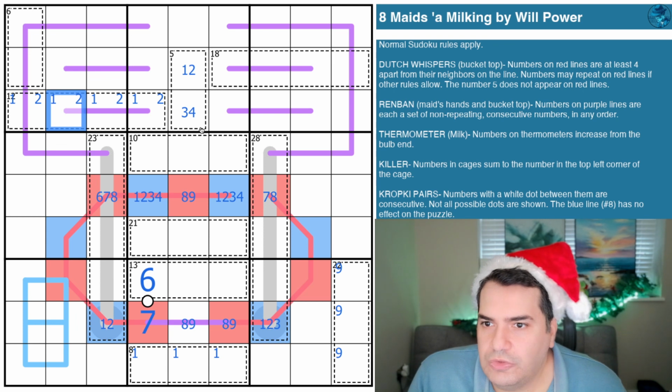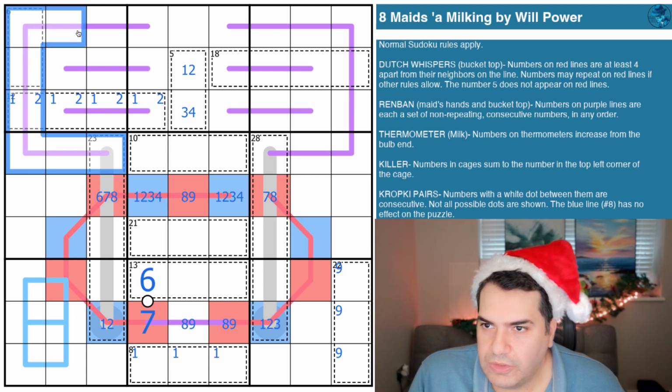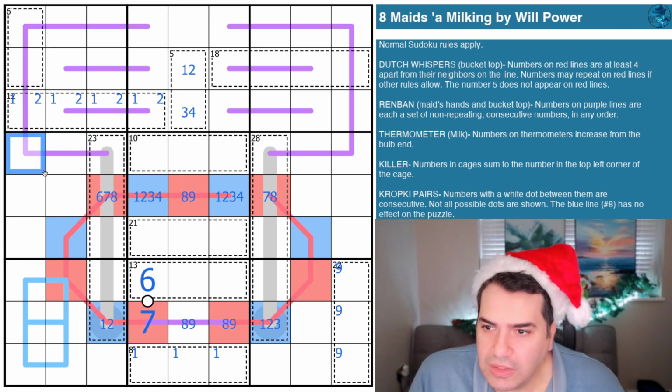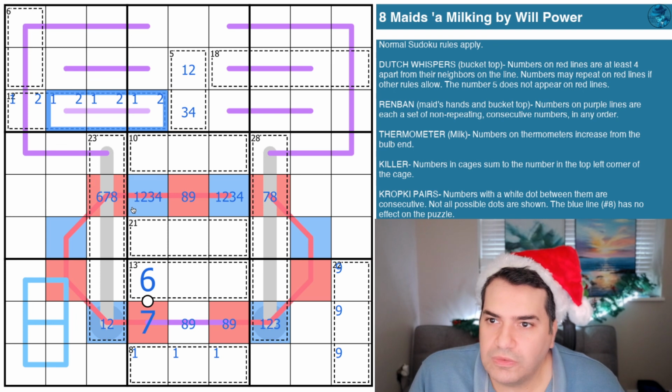Now, the other thing that's sort of in my mind is the fact that these are 1, 2s somewhere in this cage. Do they have to be on this Renban? Is this essentially a 1, 2, 3 Renban line? And I'm not really sure I know the answer to that one. Because this is such a long Renban. 1, 2, 3, 4, 5, 6, 7, 8, 9. Yeah, it's got all the digits. So I can absolutely put a 1 in here. Hide the 2 somewhere where this cage won't see it. And I'm not going to have any problems.